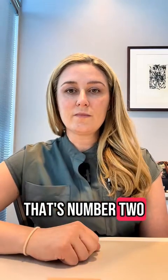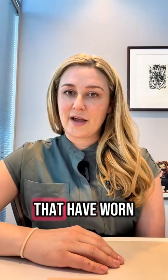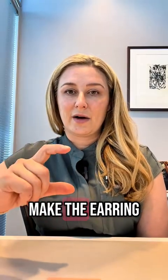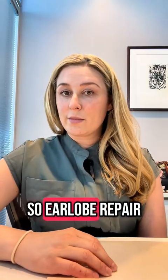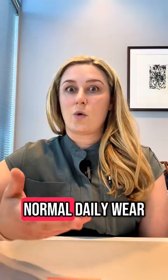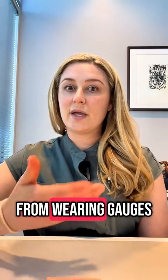That's number 2. Number 3, I have a lot of patients that have worn heavy earrings or their earrings get caught, pulled on, and that can make the earring piercing sites enlarge or even tear through. So earlobe repair is number 3 on our list. So that can be from just normal daily wear of earrings. That can be from wearing gauges.